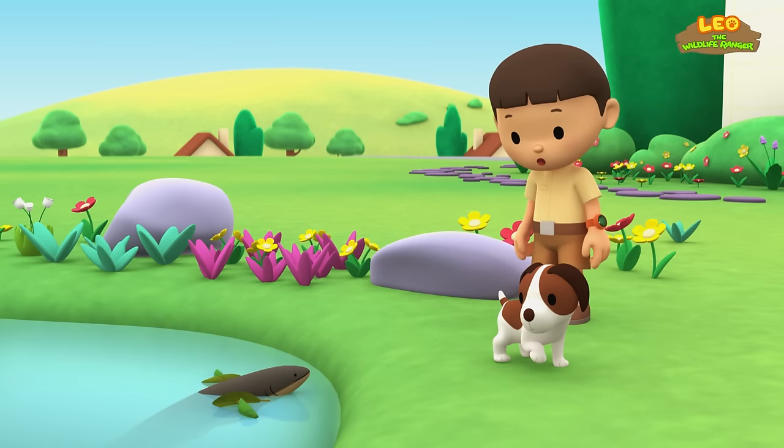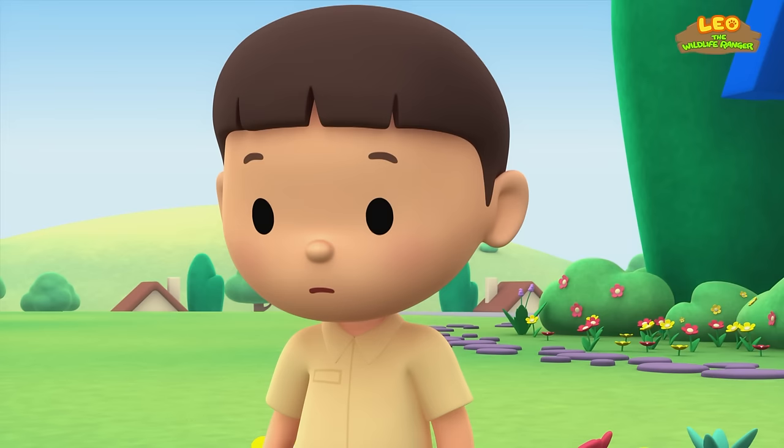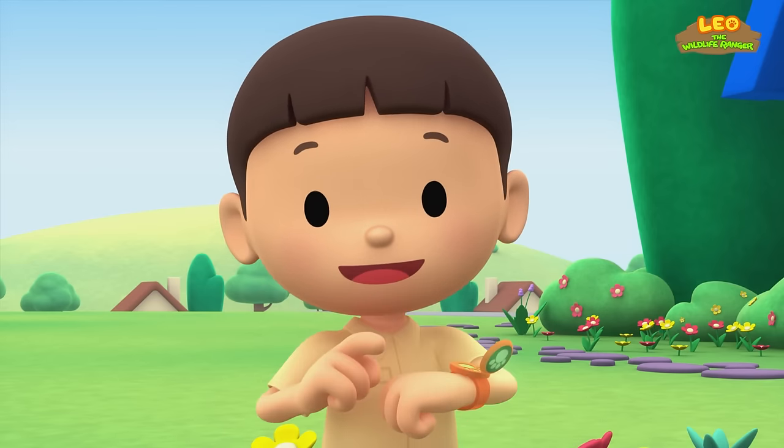Could it be some kind of snake? We must have disturbed it with our boat race. You know what we should do? Let's take a photo and send it to my sister, Katie. She is also a junior ranger.